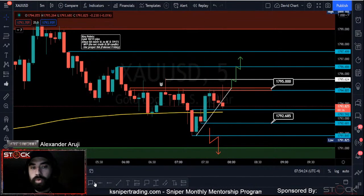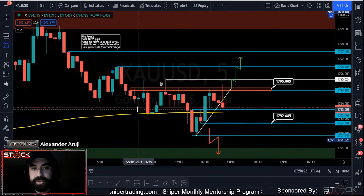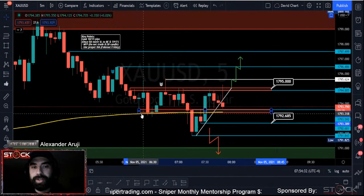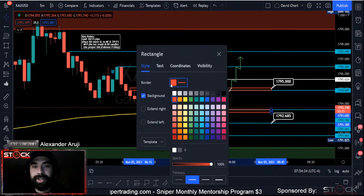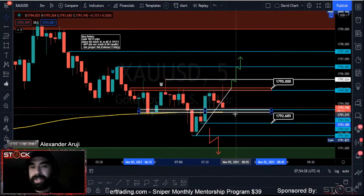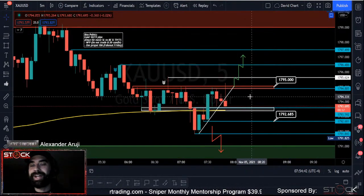All right. If you remember, before I erased it, I had a nice little consolidative structure box right at this 200 EMA. So now we're going to see if this is going to act as support or resistance. You can see clear as day.